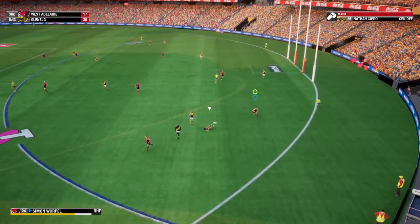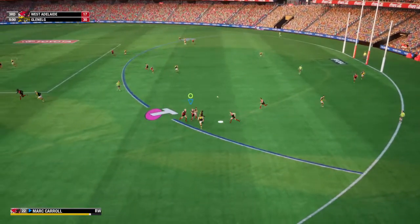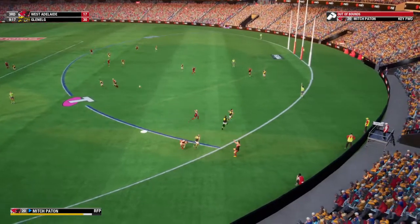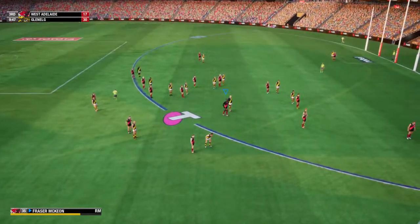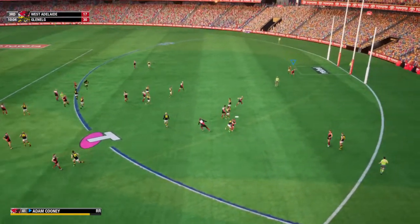And they're not entirely out of it. Just 2 goals will see them back in the game, as strange as that might seem. Warple picks it up, gets tackled straight away, and Patton, lucky he didn't. The kick didn't register because it's out of bounds. Throw in now. McKeon leaves the ruck and then joins it back.